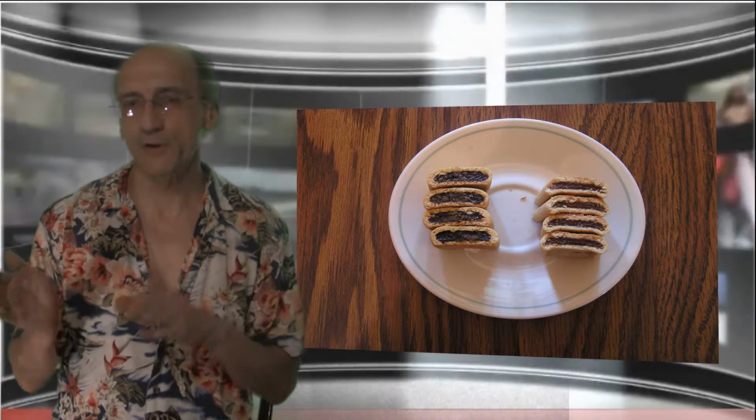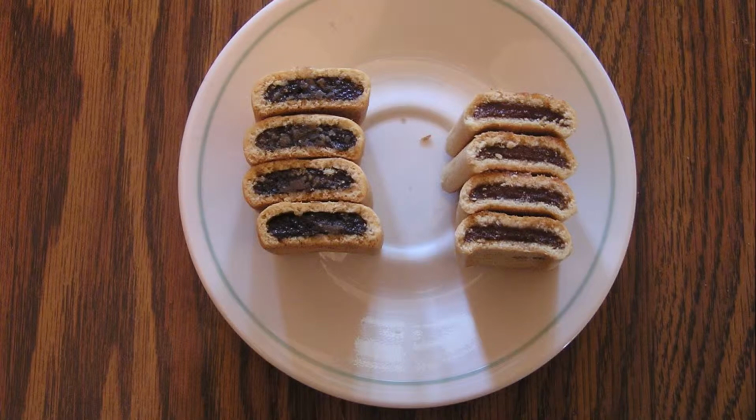Another fact between the generic brand and the national brand is the size of the cookie. The generic brand cookie is a larger cookie with more fruit filling, whereas the national brand is a smaller cookie with less fruit filling. As you can see in this picture, there are 4 generic Fig Newtons and 4 of the Nabisco Fig Newtons, and you can easily see that the size of the generic is larger and has more fruit than the national brand.